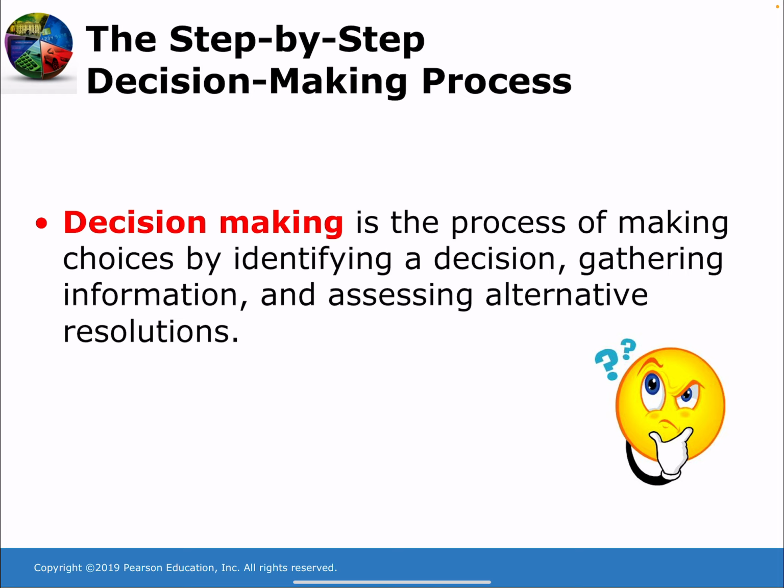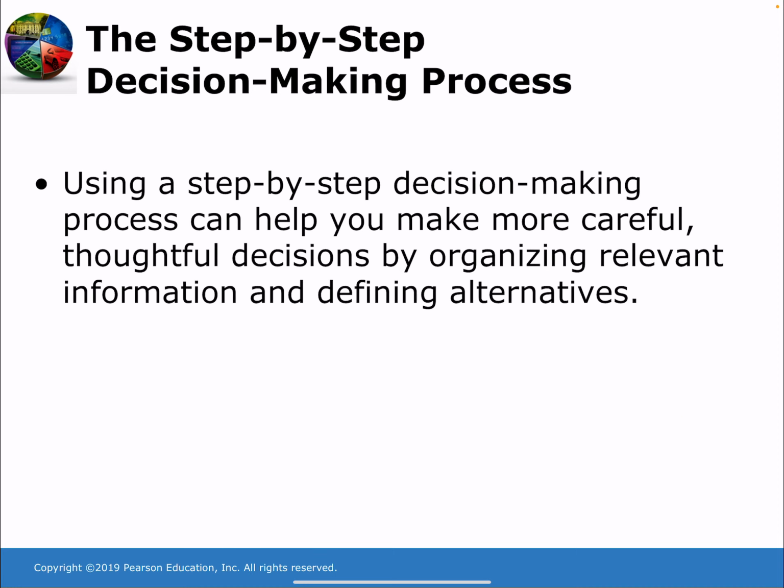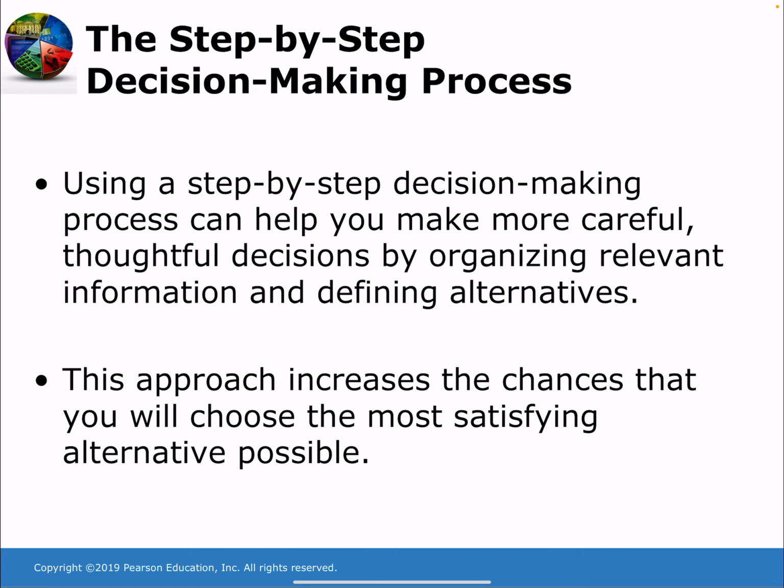Decision-making is the process of making choices by identifying a decision, gathering information, and assessing alternative resolutions. Using a step-by-step decision-making process can help you make more careful, thoughtful decisions by organizing relevant information and defining alternatives. This approach increases the chances that you will choose the most satisfying alternative. You're not always going to make the correct guess, but it'll help you out.